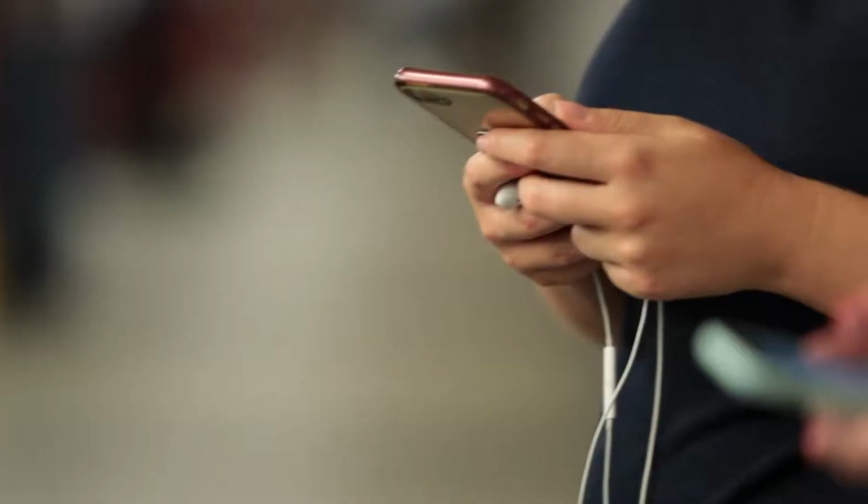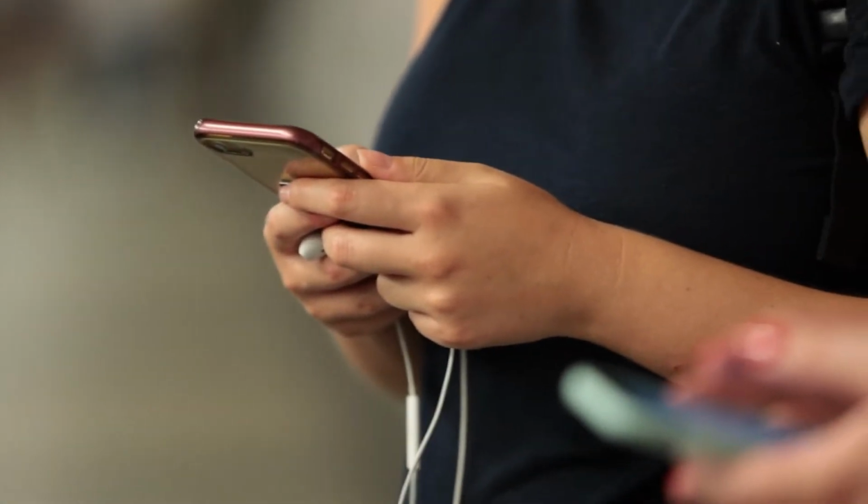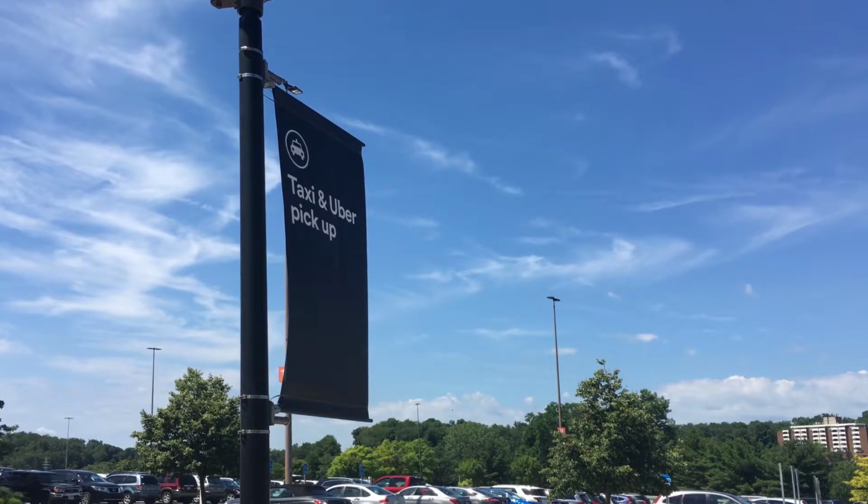Without the smartphone, there would be no Tinder. Without the smartphone, there would be no Uber. And these things have had absolutely massive changes on the way that we live and the way that we meet each other and the way that home works.